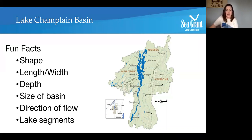As for its depth, at its deepest point, Lake Champlain is about 400 feet, but average-wise, the depth is about 65 feet. If you were to do the square miles of this whole area, which is all part of the basin, it's about 8,234 square miles, which is quite large in the grand scheme of things.